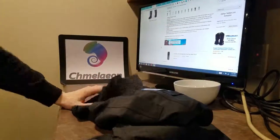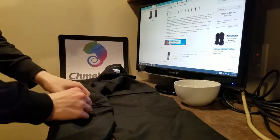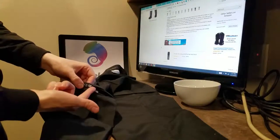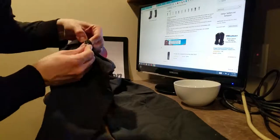So let's get into the actual garment itself. I'm going to undo the legs first. I like how they actually labeled the zipper, which, by the way, are they YKKs? Let me take a look.